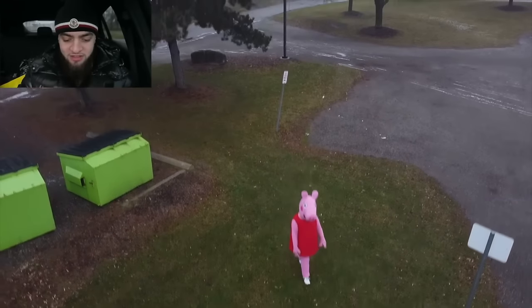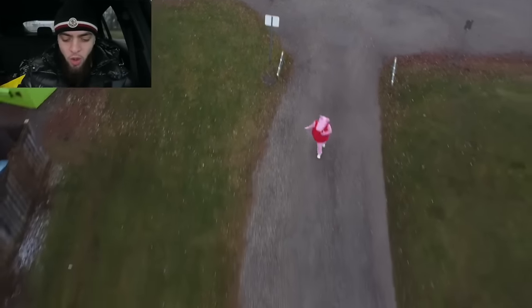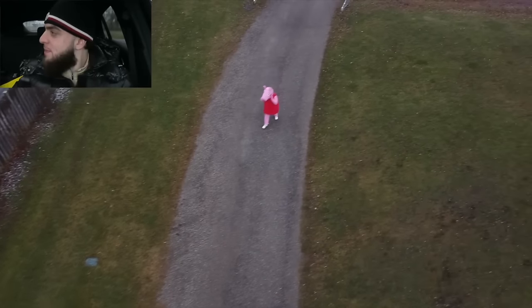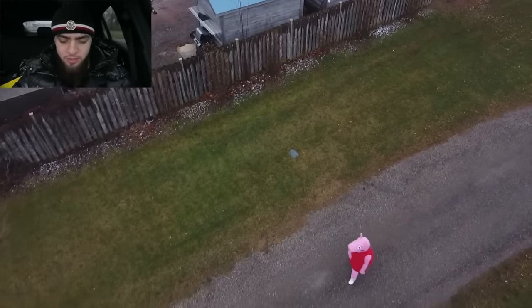Yo, okay, wait. I think it saw the drone. I gotta bring up the drone. Yo, I think it might be coming for the drone, guys. But yo, it's literally the real Peppa Pig. Where's it going, though? Yo, look at it walking. That's so crazy. It's trying to hit the drone. I think it might be the real Peppa Pig, or it might be somebody, like, dressing up as Peppa Pig, but... I don't know, that looks so real to me, guys. I don't know. Let me know down in the comments.